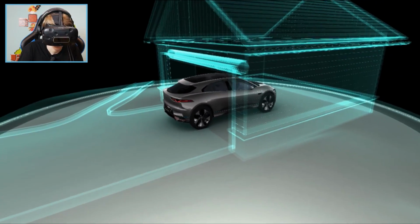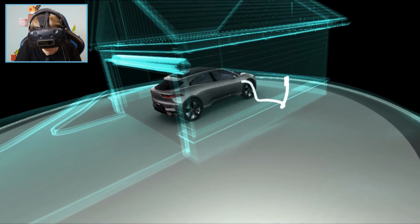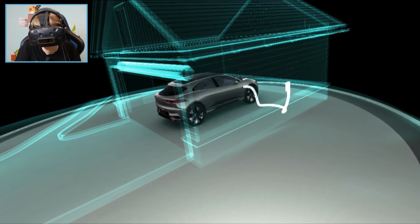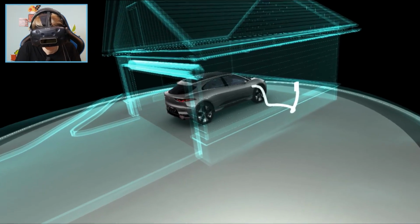So with that range, most drivers would only need to charge their I-PACE once a week, based on an average daily commute of between 40 and 50 kilometers. This will allow I-PACE owners to drive faster for longer.